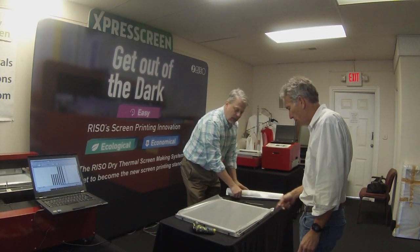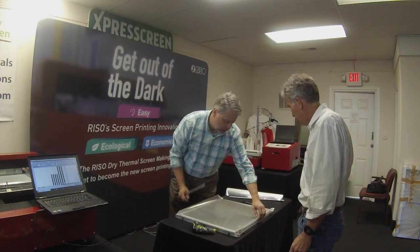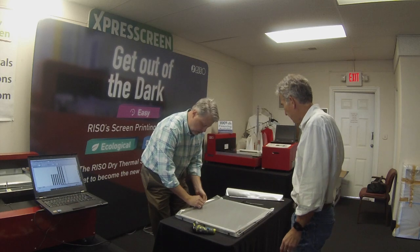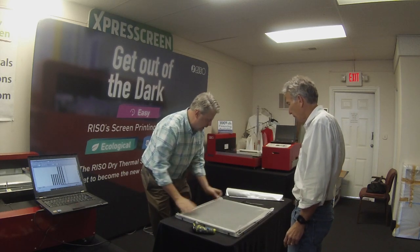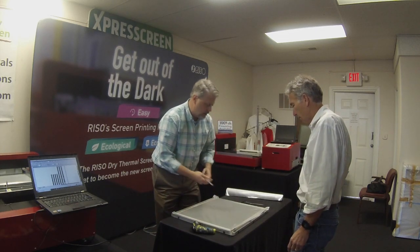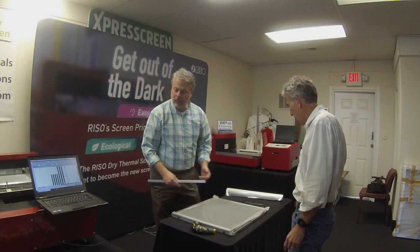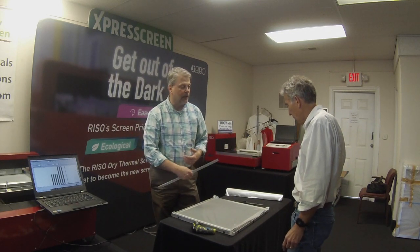Well, what are you doing here? I'm stretching a screen right here. What we're doing is the mesh is already coated. It has a PET coating on the back side, and the mesh is adhered to the front of it. And we're going to stretch the screen out and carry it over to the exposure unit and burn the screen.